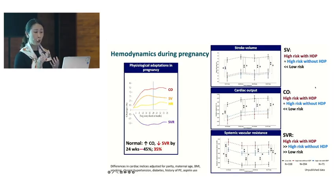And we also evaluated hemodynamics during pregnancy. It's very busy here. And then we looked at stroke volume, cardiac output, and systemic vascular resistance. We found that the low-risk group had a higher stroke volume. The high-risk group, with or without HDP, actually stroke volume was very similar, as shown by these lines here, and cardiac output was of a similar pattern.